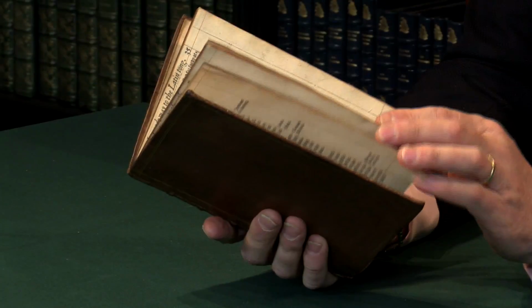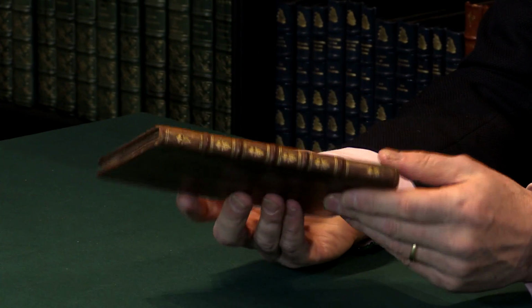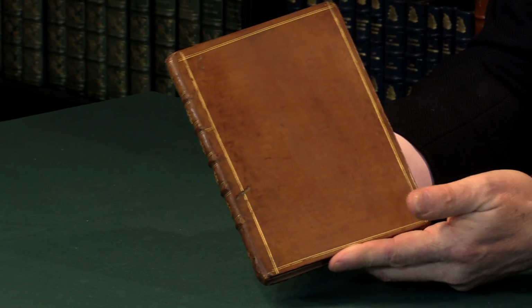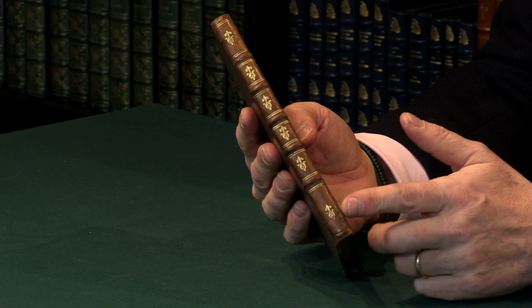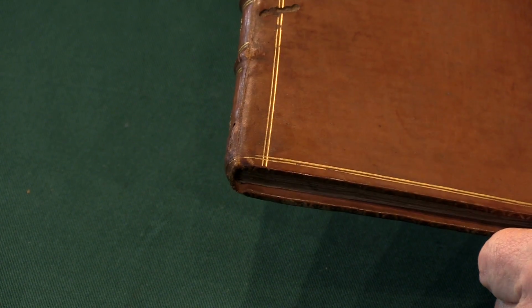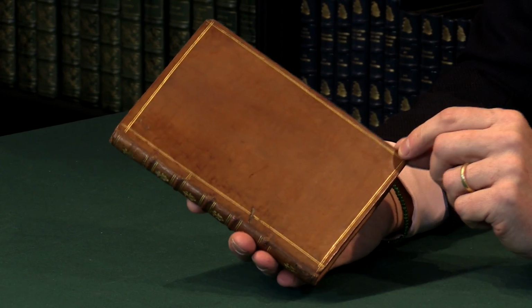And this is a very nice copy in a lovely simple calf binding, which I suppose is 17th or perhaps 18th century, a very nice plain English calf, unlettered. There's no label, which is labels on books like this tended to be added in the 18th century. There's simply these nice gilt devices in the compartments and double gilt rules. Not the most sophisticated binding in the world. A French binder would probably turn his nose up at it, but a very nice piece of English work.